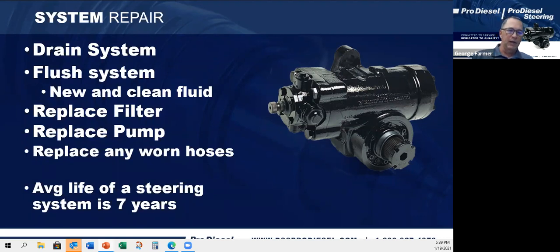The thing that we find is when you're installing a gear, your truck's already down. Let's make sure we do everything right so we have the best success and a long-term life of the gear and the system. You should drain the fluid. You should flush the system with new and clean fluid, replace the filter, replace the pump. What I always like to say is that piece of material that probably broke in the pump or in the gear, that piece of metal went somewhere in that system. So take the time to replace any worn hoses as well.